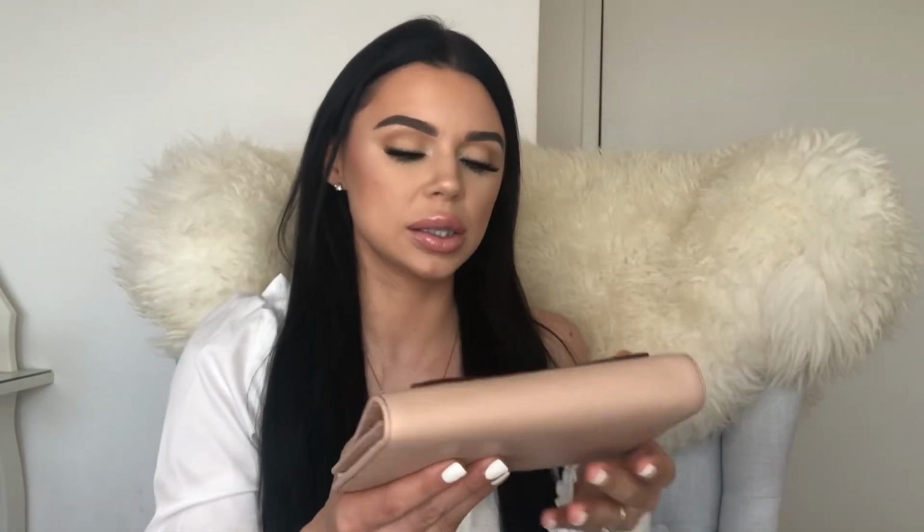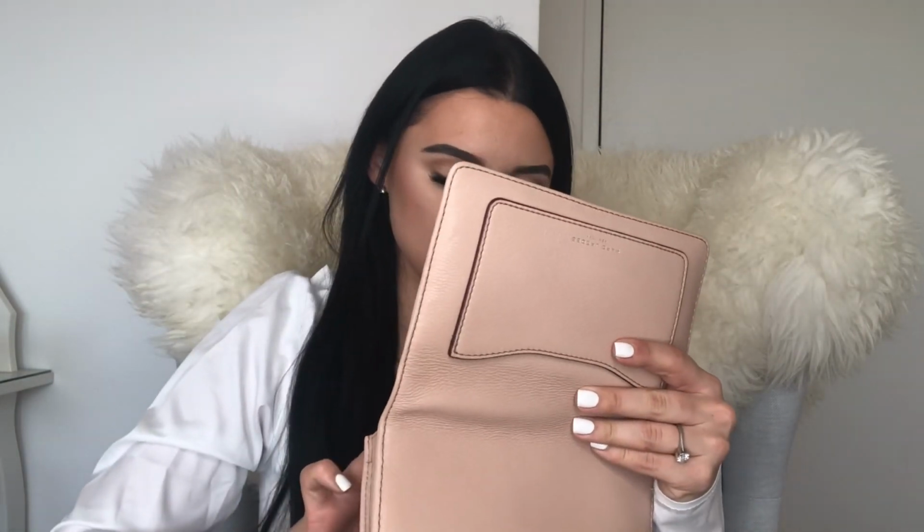Then I have my wallet, which is a really big wallet that I use for my big bags. It's a wallet bag from Marc Jacobs. I have a little bit of cash here, nothing special. Usual wallet stuff.